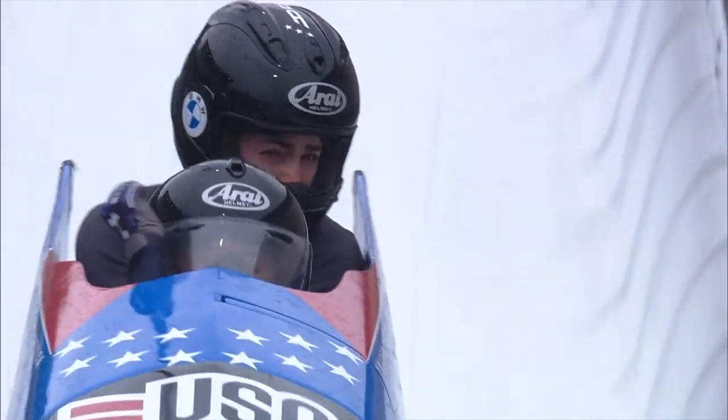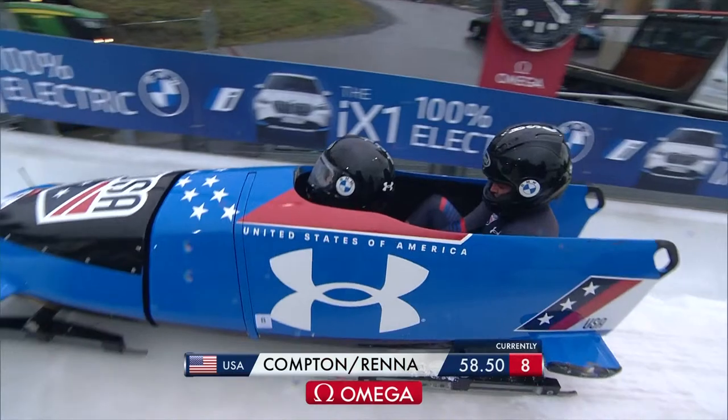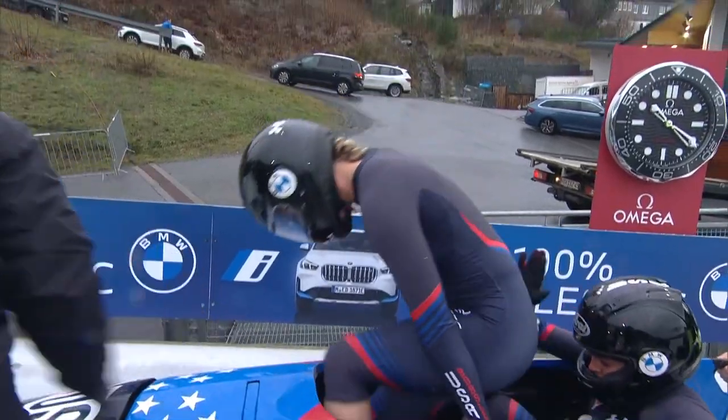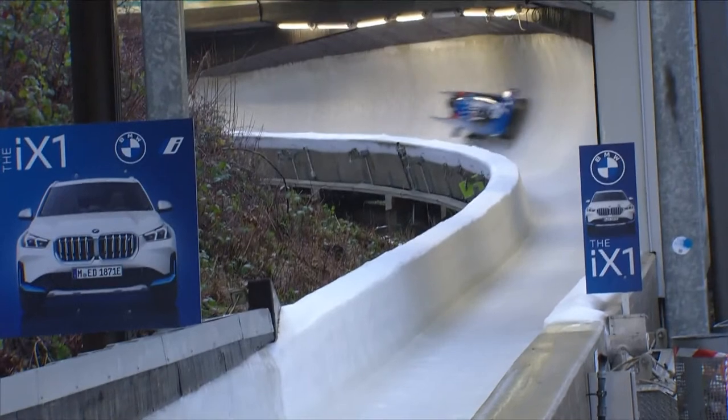So the exit of curve 11 caused her a little bit of problems into the labyrinth. She was out too soon, didn't have the pressure to bring her over early into 12. And that's why she hit the wall between the labyrinth curves and had trouble coming out of the labyrinth.